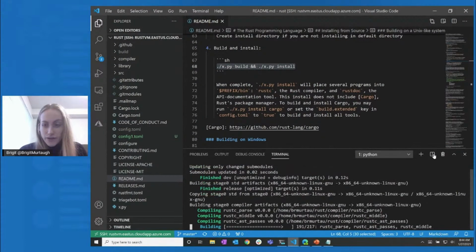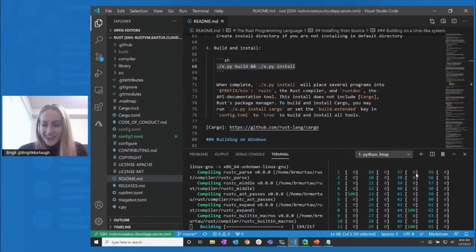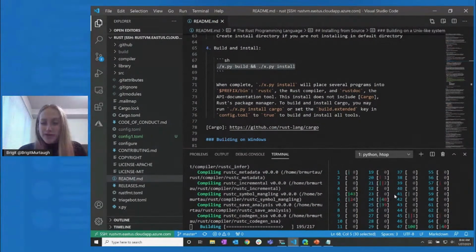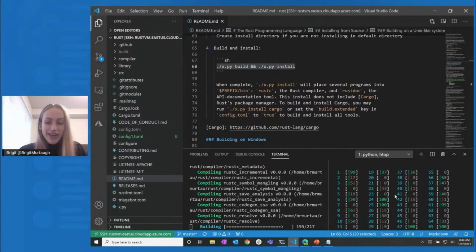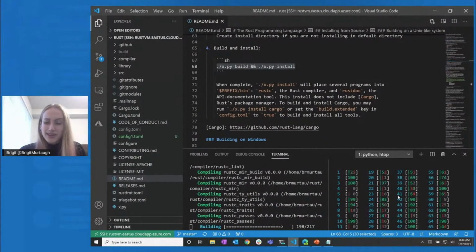All right, and while that goes, I'm just going to open up a split terminal here and do htop, which is a nice command we can do to go ahead and look at core and CPU utilization. All right, and this is just cool, so we can see that I definitely have way more cores available on this remote VM than I would have available locally. And it's just kind of a neat thing to be able to take a look at and see how all those cores are being utilized. They're definitely being lit up, way more utilized.